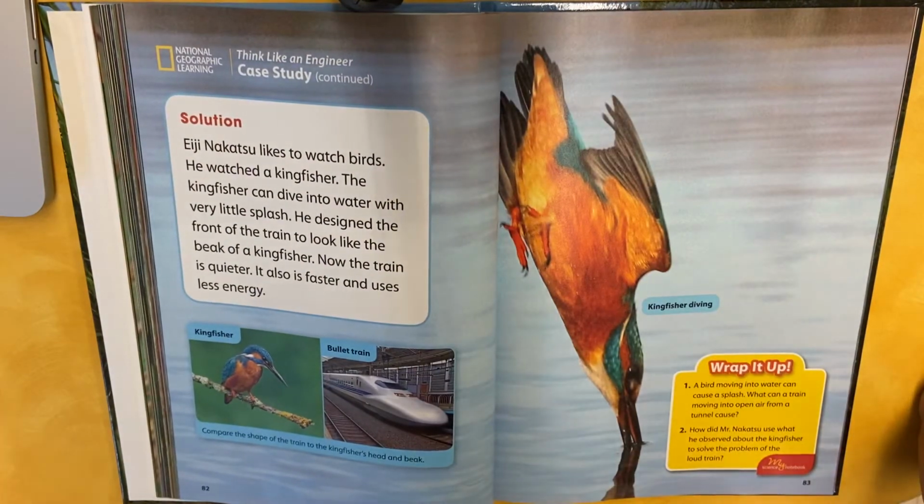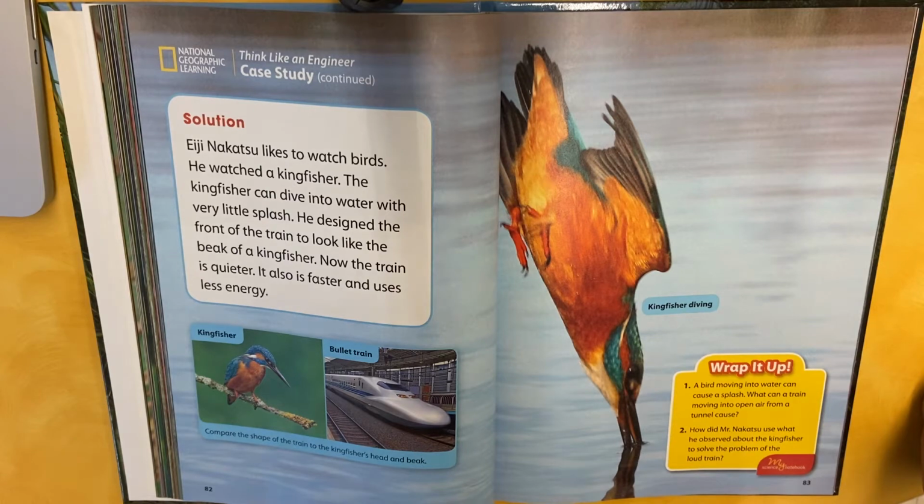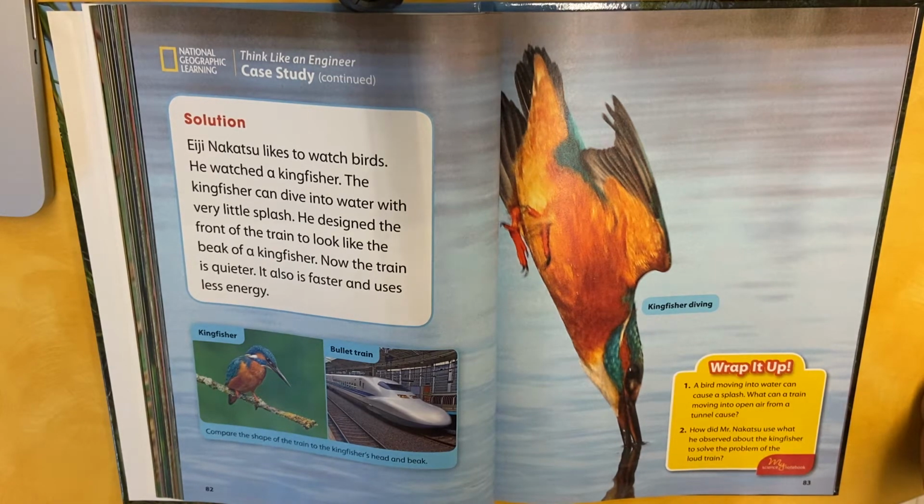Well, here's the solution. Ijai Nakatsu likes to watch birds. He watched a kingfisher. The kingfisher can dive into water with very little splash. He designed the front of the train to look like the beak of a kingfisher. Now the train is quieter. It also is faster and uses less energy.